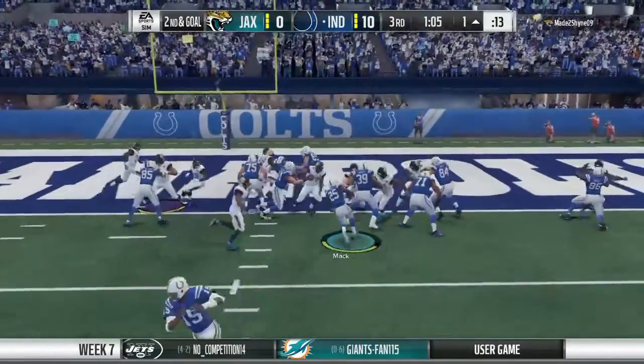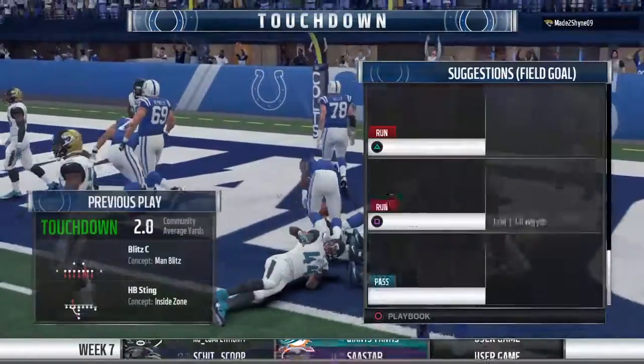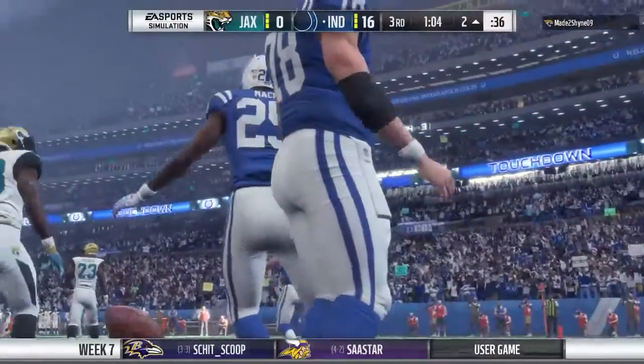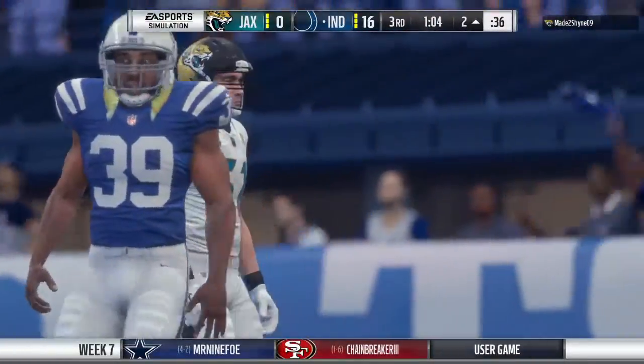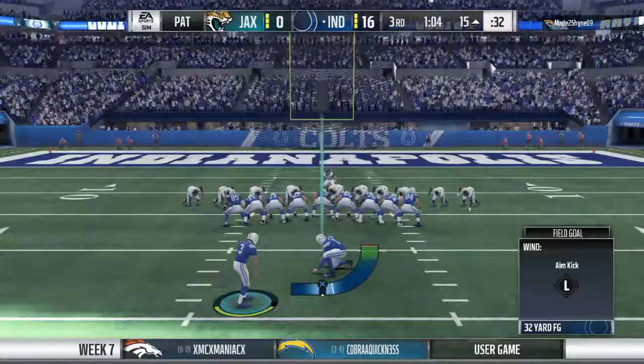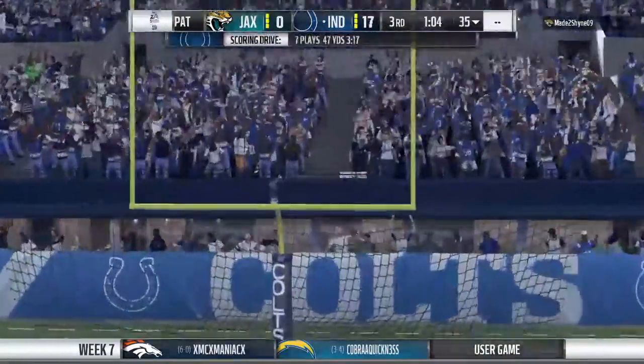Second and goal from the 1. They'll run it with Mack, and he's into the end zone. Touchdown, Indianapolis. A great play there, his 4th touchdown on the year. And the Colts add on to their lead. He's got it, and it's 17-0.